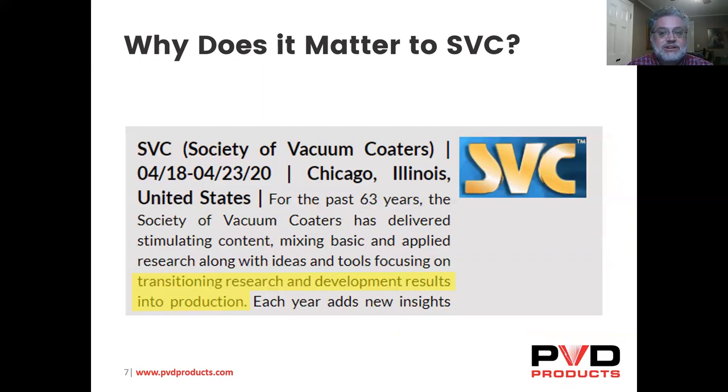HTS is not at the level of technological maturity that semiconductors now enjoy. But I think it is at a level where it's going to be very interesting to the SVC. I pulled this little clipping from the SVC website from last year, which was an advertisement for the 2020 TechCon. And interestingly enough, it says at the bottom where I highlighted, a focus of the SVC is transitioning research and development results into production. I was really motivated to give this talk, to give the challenge to this group of people of what could be done with HTS.